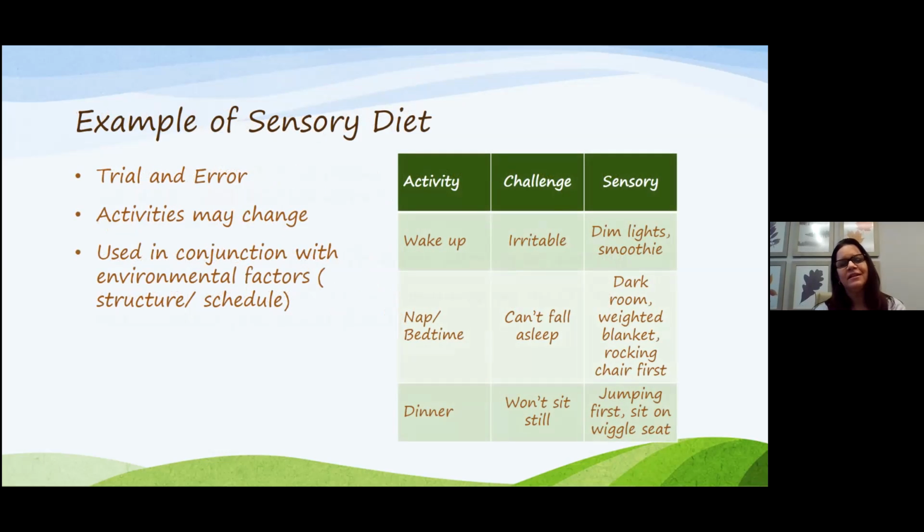So I just want to give you a little example of that. For instance, little Charlie, when he wakes up in the morning, he's really grumpy. It's just not a good time. So some sensory things that we might do is, okay, we want to use dim lights. We want to present him with a thick, cold smoothie. That helps with calming. Little to no talking, and then giving him hugs and a blanket.